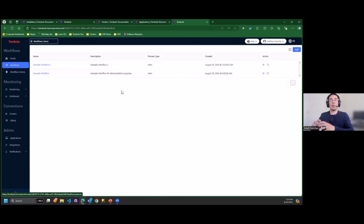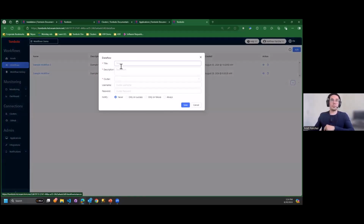As you can see, here we list out all of the workflows that are currently inside of this application in Tombolo. Let's go ahead and create a new one together. When I hit the Add button for the workflow, we're presented with a few fields that we need to fill out, including title. I'm going to call this one Example Workflow 3, a description, and then a cluster so that we can tell Tombolo which cluster we want this to run on. Once again, I'm going to choose the Kubernetes test cluster.